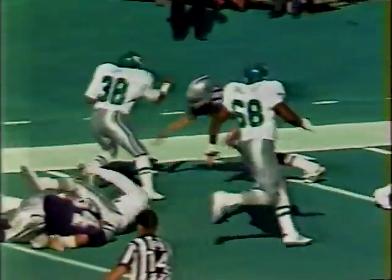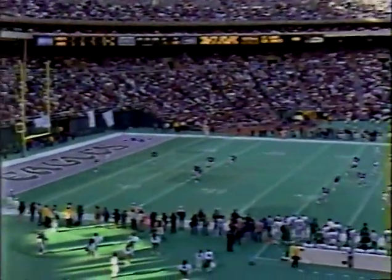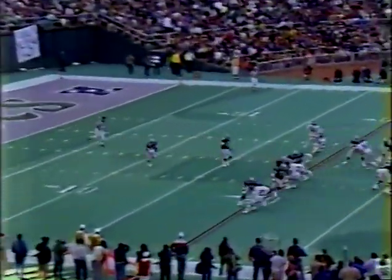William Frizzell takes it and runs it down a little bit. Then he looks for Gary. Now, Gary makes the move, but that was illegal. That was a forward lateral. You saw the flag come in, but it certainly was exciting. Well, it led to the first touchdown of the day by the Philadelphia Eagles.